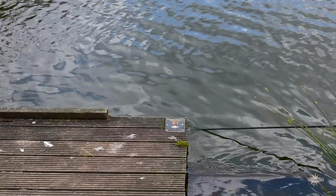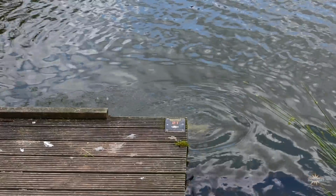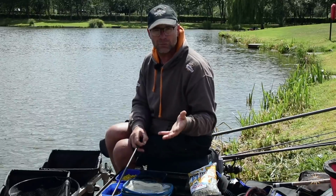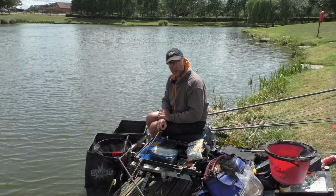I want to save my mix for the right time, and when the fish arrive, then I feed my groundbait. Groundbait is so effective for margin fishing simply because, especially on clear waters like this, it's not only food for the fish, but it's actually camouflage. It's colouring the lake up. It's making them feel even safer to move down and feed confidently. So remember that. Save your mix for the right time in the match to feed groundbait when the fish are actually there and they've arrived and they want some bait.